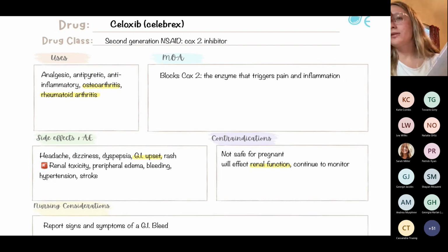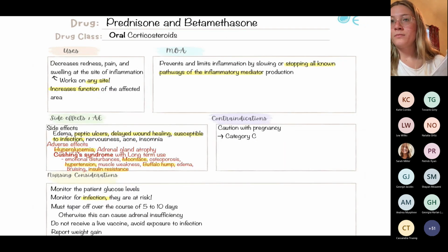So very similar drugs. Up next, we have Celecoxib. Because Celecoxib is only a COX-2 inhibitor, it's very good at pain and inflammation. It puts you at significantly less risk for a GI bleed. So I would just note that this is a little bit safer. We're still going to report signs and symptoms of a GI bleed because all of our NSAIDs do cause general GI upset. So just keep that in mind. Celecoxib is just safer, okay?